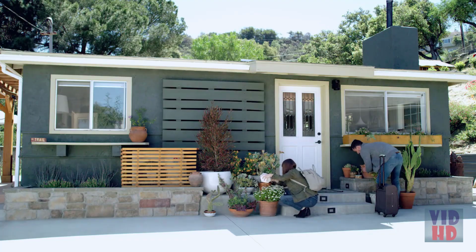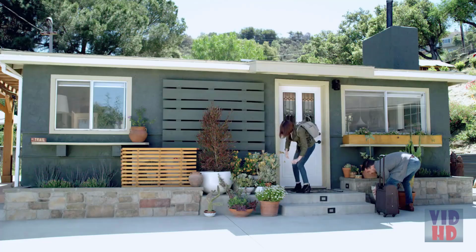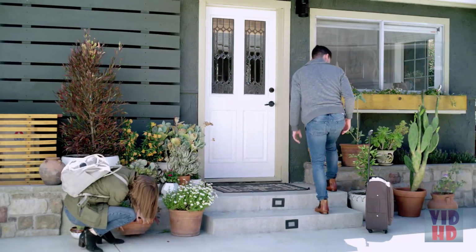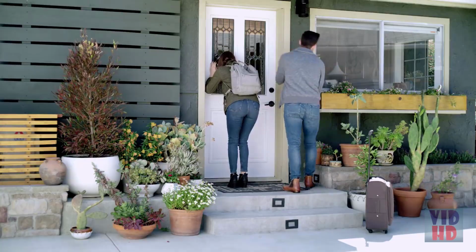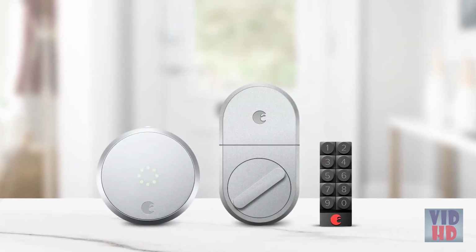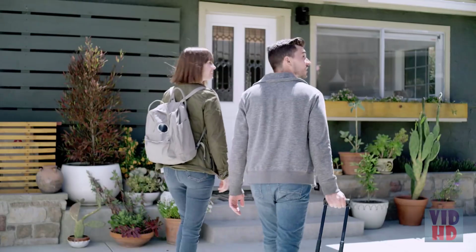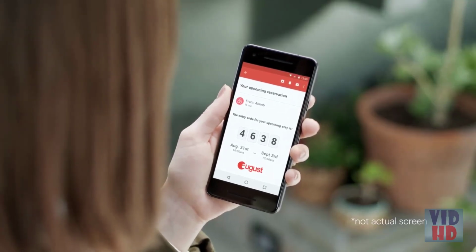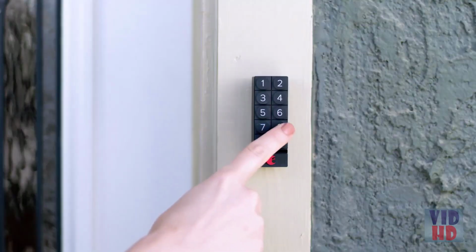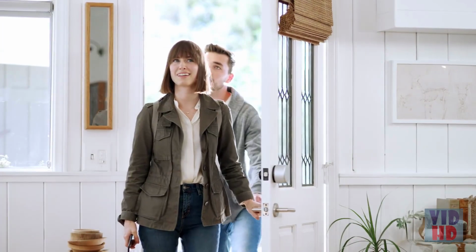Hosting just got smarter. August is now integrated with Airbnb and HomeAway to automate check-in and check-out, so you never have to hide keys or work with property managers. August smart locks and smart keypad now sync with both Airbnb and HomeAway, so anyone who books your property automatically receives an email confirmation with an access code, valid for their stay. The code goes live at check-in and expires at checkout. Managing guest access has never been easier with August.